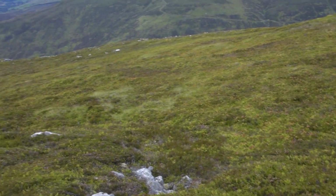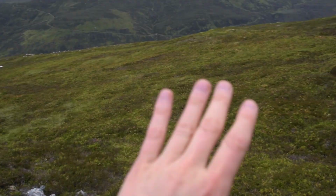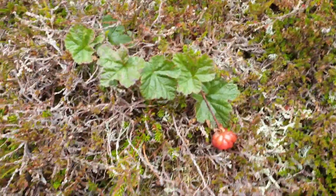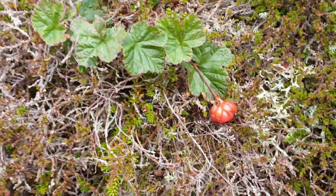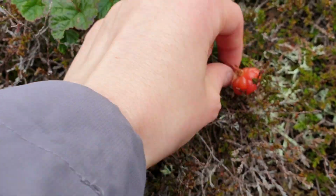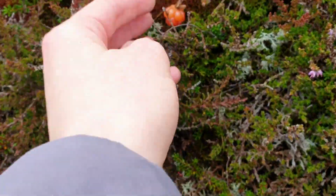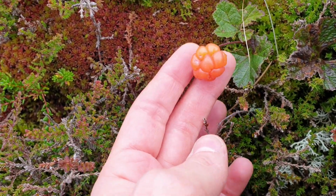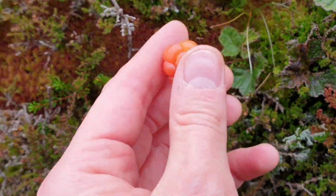There's a whole field of cloudberries there all over the area. So it's very hard to time these things. The first time we found them, it was completely by chance. So now this one's pretty much ripe, so they turn this pale orange when they get ripe.